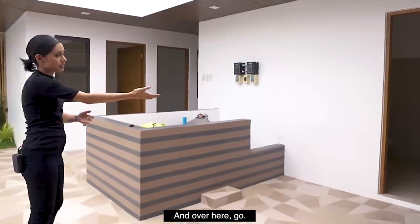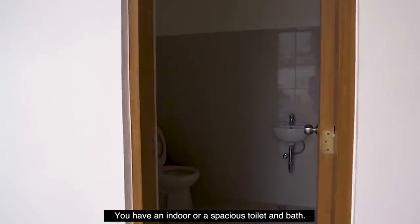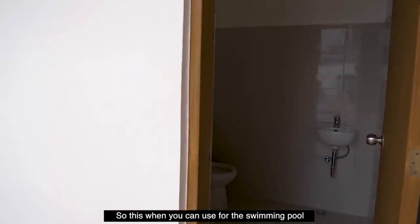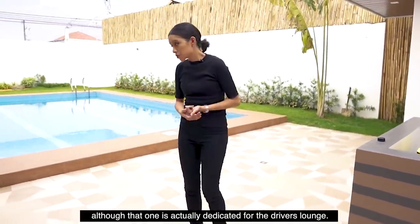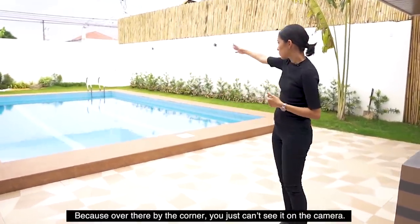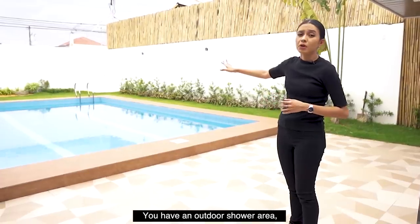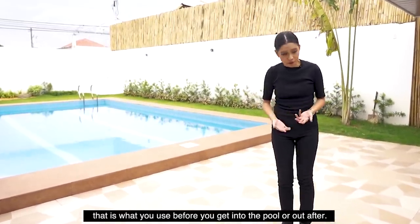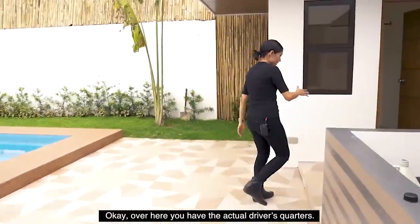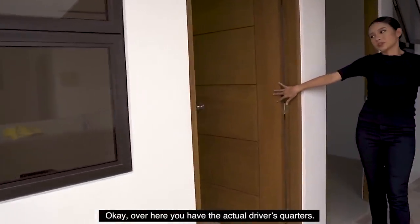And over here, sige, go. You have an indoor or a spacious toilet and bath. So this one you can use for the swimming pool, although that one's actually dedicated for the driver's lounge or quarters. Because over there by the corner, medyo hindi lang yata kita sa camera, you have an outdoor shower area. So that's what you use before you get into the pool and out after. Okay, over here, you have the actual driver's quarters.